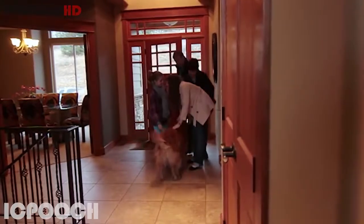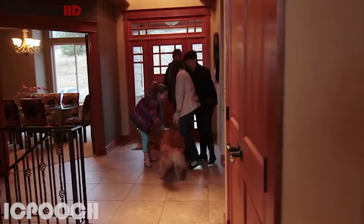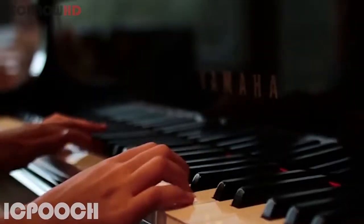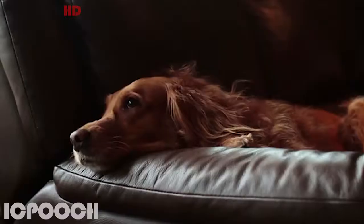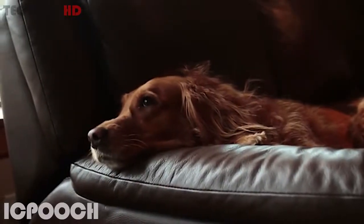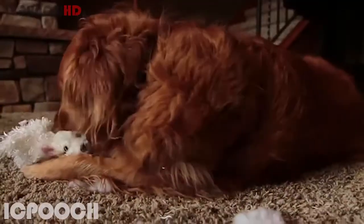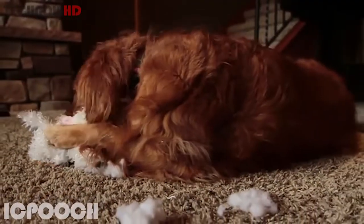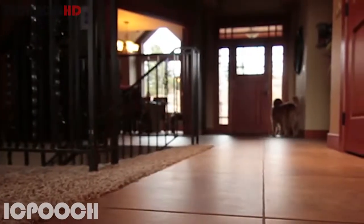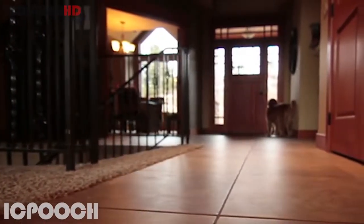The past few years, our family schedule has gotten busier and busier. School has become more demanding, and with all of our other activities, it seemed like we were hardly ever home. Kayla really had anxiety issues when we would leave her alone. Not only did she seem depressed, but she also started misbehaving and was often destructive. As I later found out, those are traits of a common problem called canine separation anxiety.